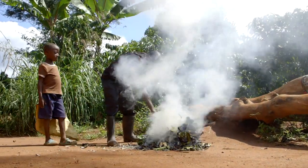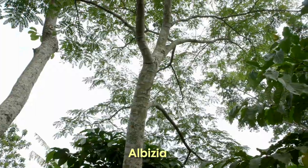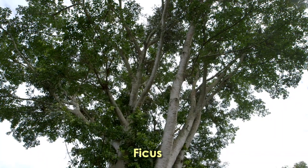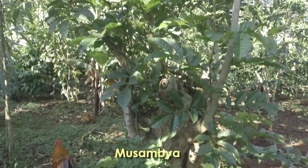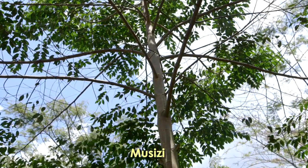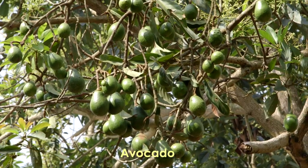Put the recommended shade trees, the Albizia. I'm seeing the Mutuba. The Mutuba tree, the ficus. Then remove those host trees like the Musambya, then the Musizi and the avocado. But if the neighbors don't control the twig borer, it will keep on flying back.